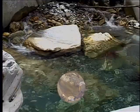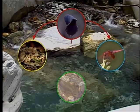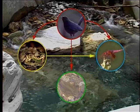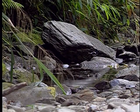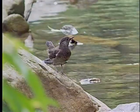The fishes, insects, amphibians, and birds in this river ecosystem form a complex and intertwined food web. The little forktail, plumbeous water redstart, and brown dipper often feed in the river.